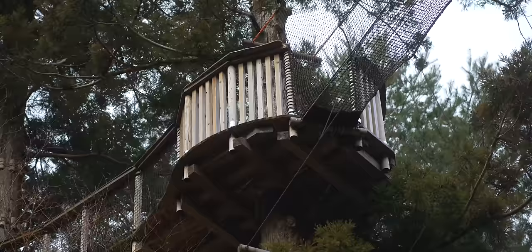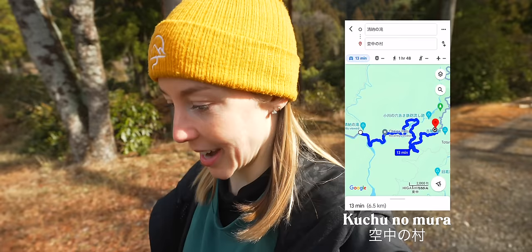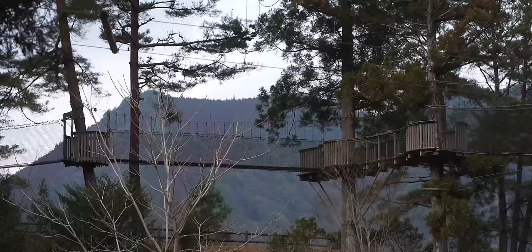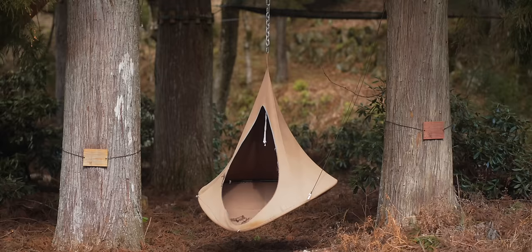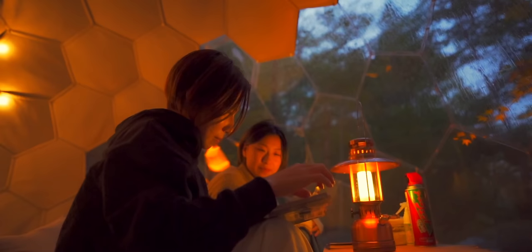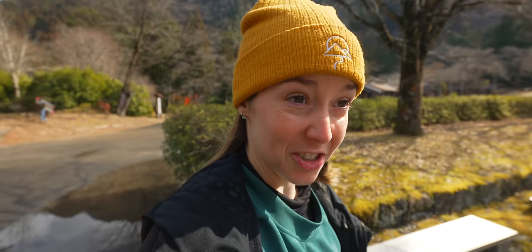Okay, so we have just arrived at a place called Kuchunomura, which I think translates to something like village in the air. I think it's something they would call an activity park in Japan, one big area that has a lot of different things to offer. Tree houses, a little high ropes course, a place where you can just chill. They offer camping, like camping inside one of those big plastic dome things. And the thing we're gonna be doing just now is a sauna experience in a van, which is very cool. And maybe a cold plunge? I don't know. We'll see.